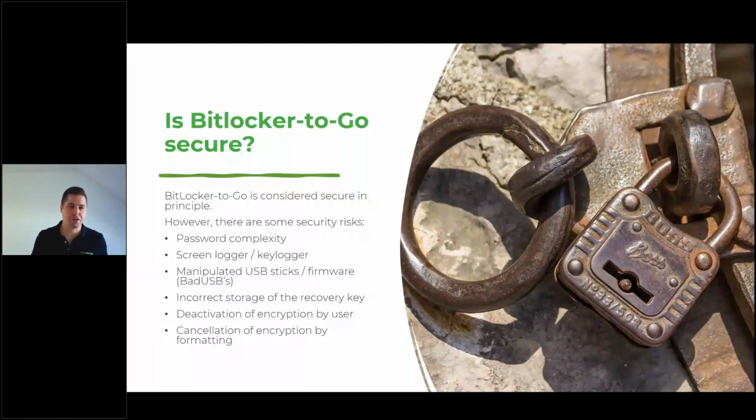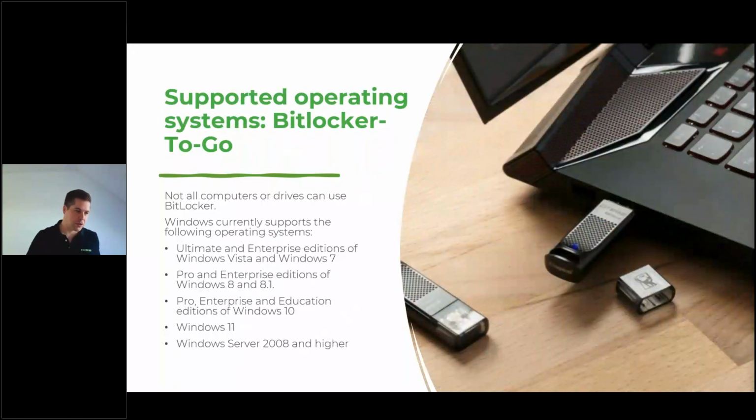And the users can also deactivate the encryption. So you think that these devices are encrypted, but they are not, because the user has deactivated or cancelled the encryption by formatting. But we will also take a look at BitLocker.